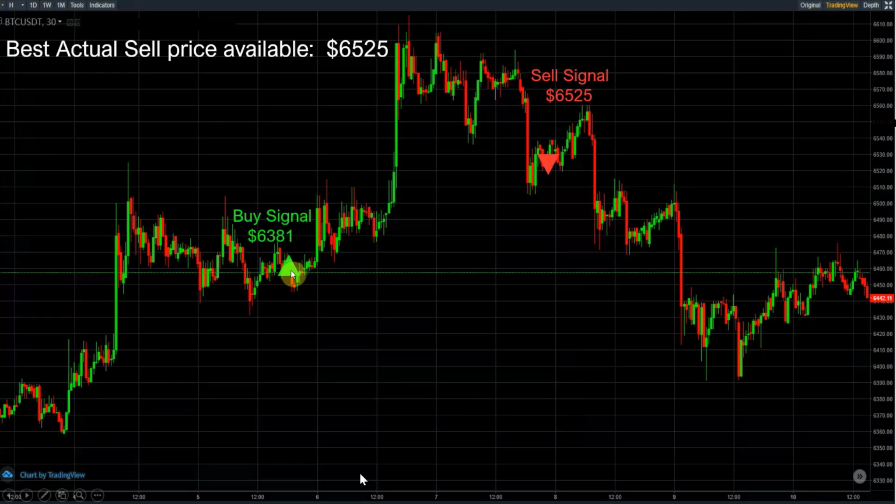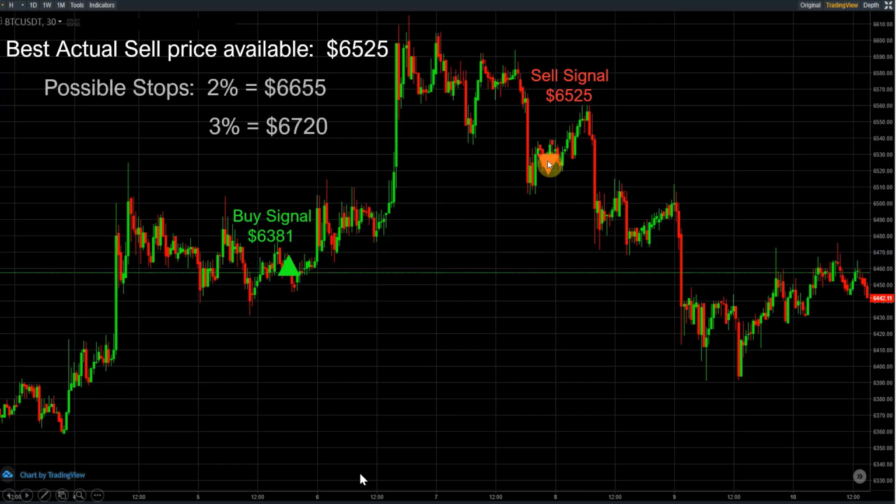We bought down below in this little valley. She did a nice little move up. And as you can see, she peaked out at about 66.10 and then came back down a little bit. You could have moved your stops from this high, 2% lower, which would have been down here. But the signal came in at 65.25 for still a really nice gain. Stop losses are placed at 66.55 and 67.20 for 3%. This trade resulted in a nice gain of 1%.